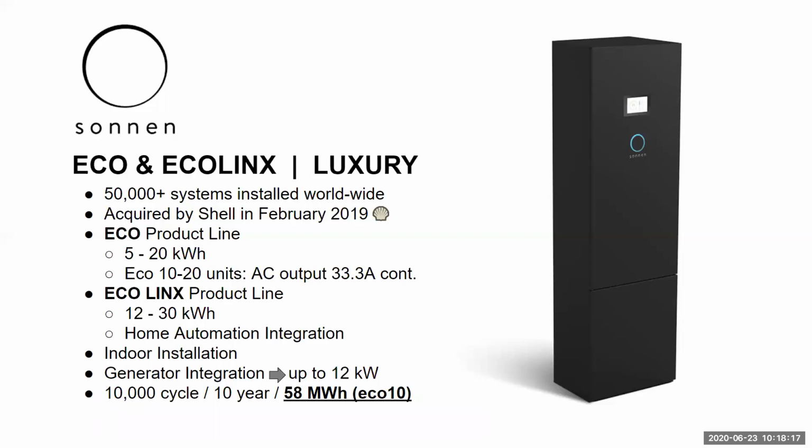And I want to talk about megawatt hour throughput of the batteries. This 10,000 cycle 10-year warranty is often arbitrary when we're talking about battery cycling, because it's hard to know how much is a cycle. What amount of your battery are you really using? So the megawatt hour value is a true representation of the charging and discharging amount you're using for your unit. In this case, the Eco 10 has a 58 megawatt hour throughput. That's enormous. I think that 58 megawatt hours for a 10 kilowatt hour system is the highest amount of a warranted battery. So take that into consideration when you're thinking about cost, because megawatt hour throughput is really a good indicator of what a warranty represents.